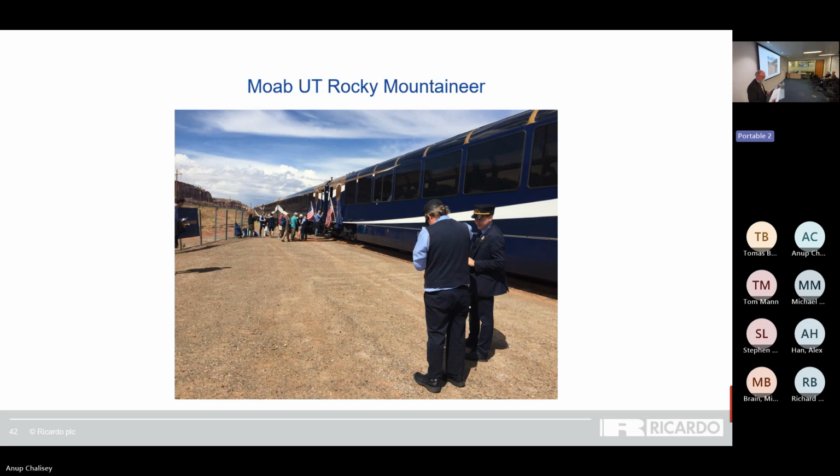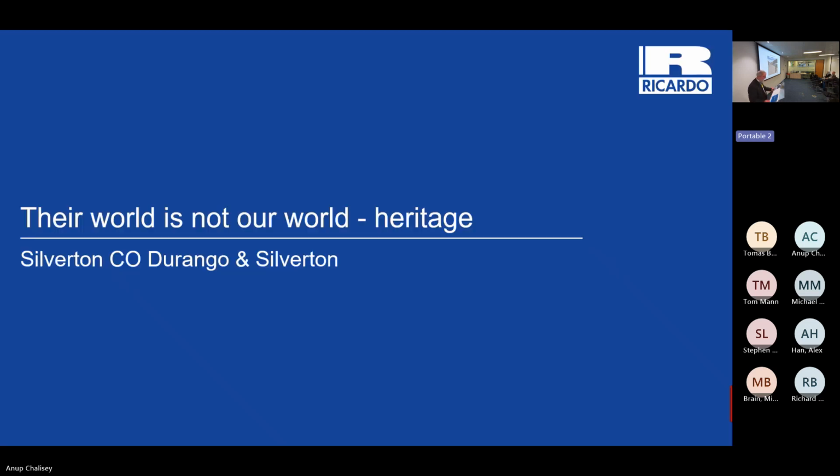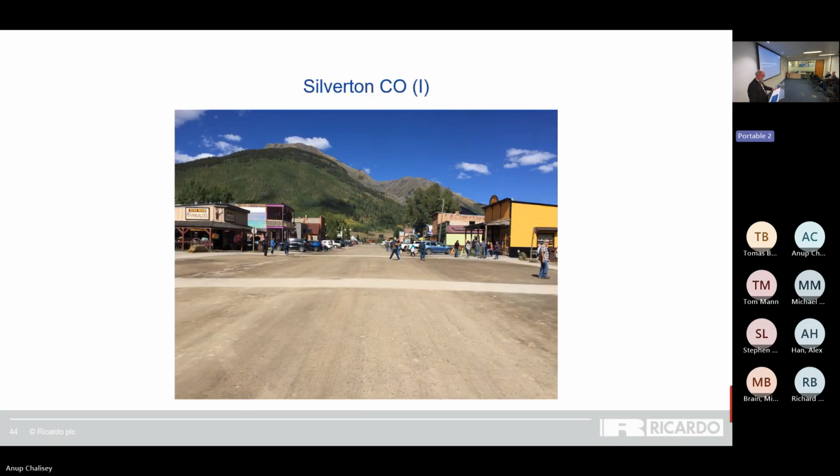So given Mike's given the thing, we're just coming towards the end. I'll do 2 quick ones. The first one is a heritage railway. That is Silverton in Colorado. You're on one of the 2 main streets, and yes, it does look like a Wild West mining town because that's precisely what it is, except the fact there's not many mines. Right, keep your eyes on that yellow building and imagine you're going along here and then you're turning right into the road that carries on to the right. That's what you find.